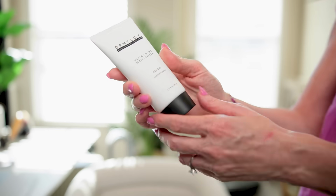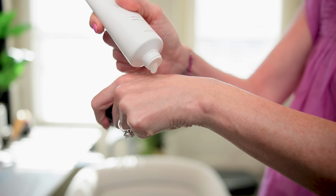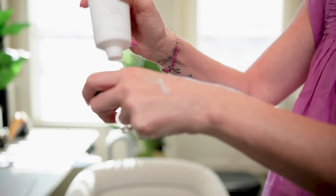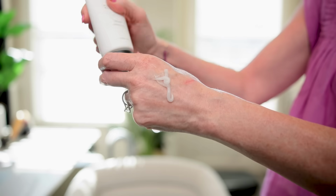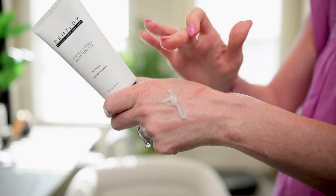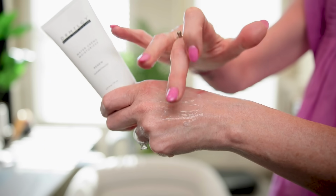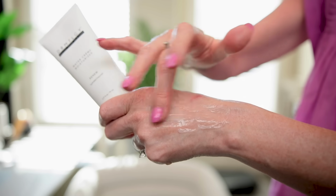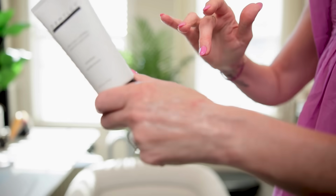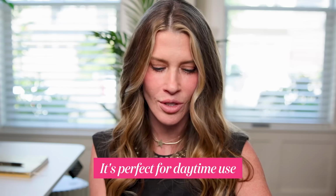It is the perfect balance of lots of hydration, lots of moisture, but in a real lightweight fashion. It plays so well underneath SPF and definitely under makeup. And for me, as a normal to dry skin person, I feel like it really does such a good job of moisturizing my skin without leaving me greasy and lasting all day long. I love it. Now, I don't know that this is necessarily one that I would use at night, but it's perfect for daytime use.